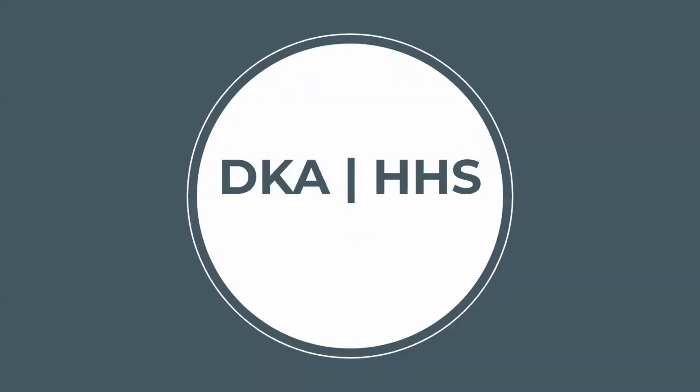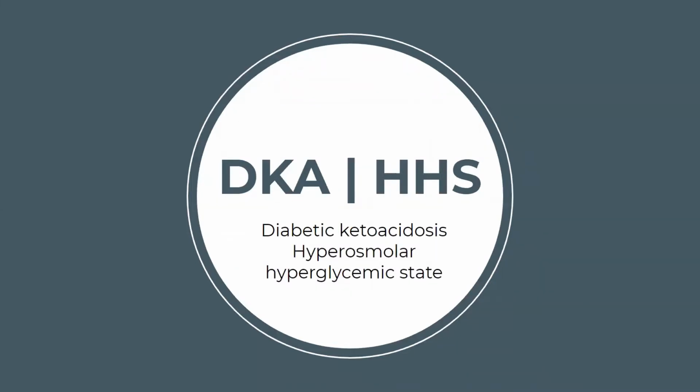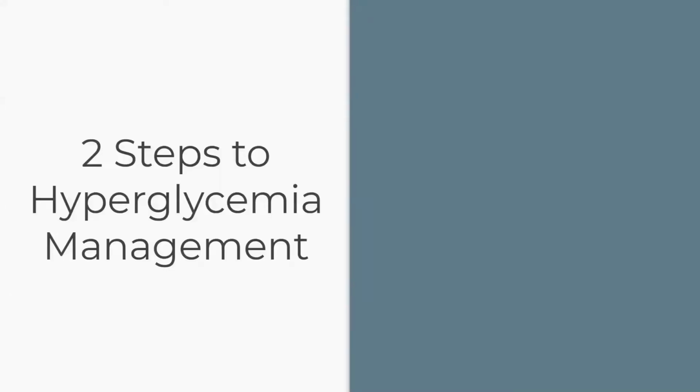But this slide is really important. So DKA and HHS, whenever, this is the number one thing that you need to think. This is the worst case scenario of someone with high blood sugar, being in the state of DKA or HHS. So that's diabetic ketoacidosis and hyperosmolar hyperglycemic state. And I know when I was in school, I was like, I don't really get this. Like, what is the deal with this HHS? I just didn't really understand it. So I'm going to get into it in just a second. Just keep in mind that the hyperglycemic emergencies are DKA and HHS, and I'm going to talk about them in a second.